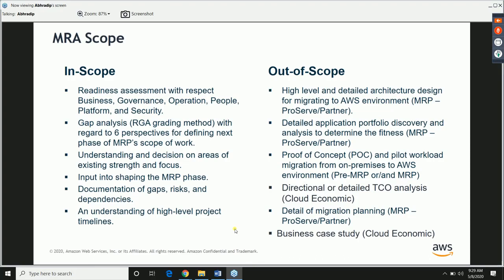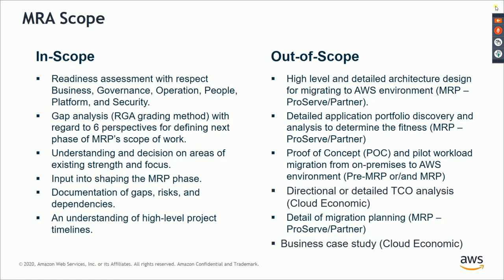We will have to document the gaps, risks, and dependencies that we find out. And we have to have an understanding of how they can impact our project timeline. So if you get into actual migration, all these dependencies will cause a problem for us. So these dependencies should be identified. And at a high level, you should know that because of this dependency, so-and-so process in our migration might get impacted.